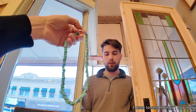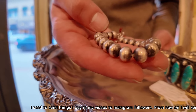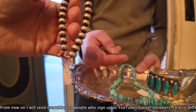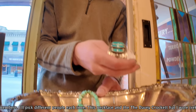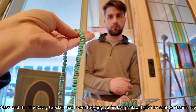And this is what's called Navajo pearls, the sterling silver beads. That's quite commonly seen with Native American jewelry as well. Oh, all right. But Indian made, yeah? Yeah. Everything on this little platter here is all Native American. Well, definitely a unique piece. All right. I think we'll take this one.